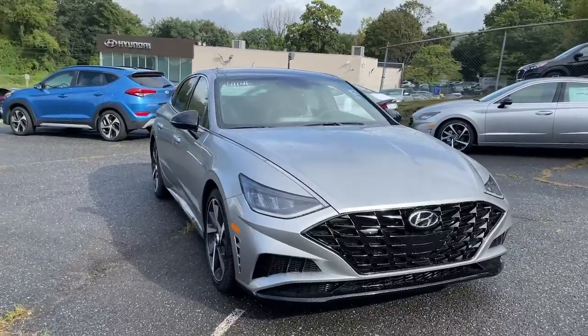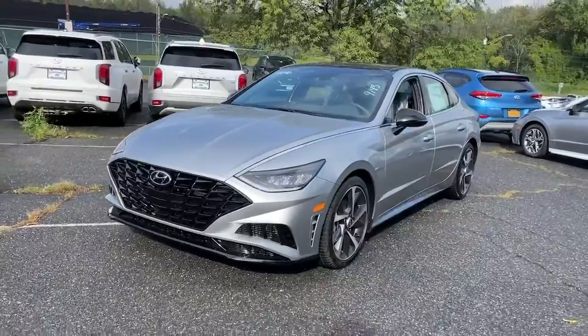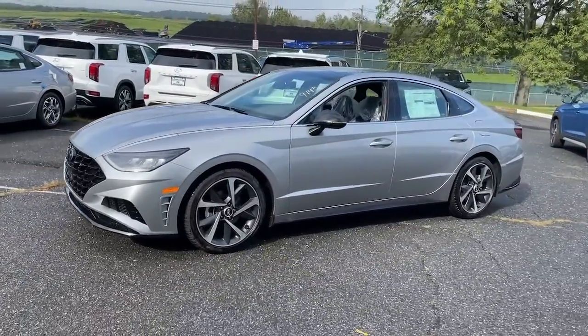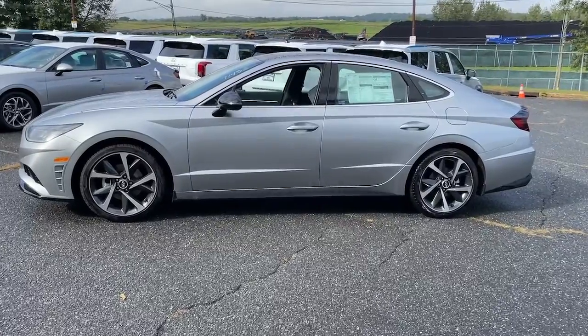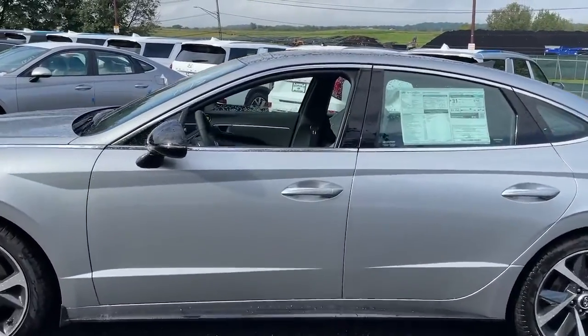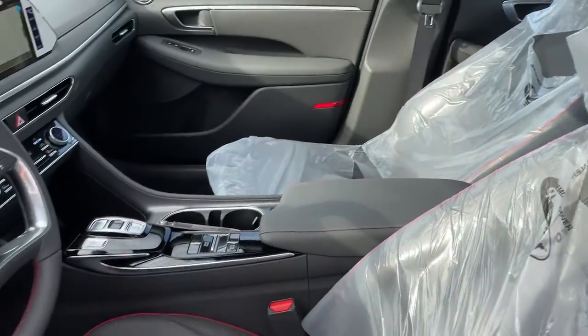Introducing the 2022 Hyundai Sonata. This well-built, stylish Sonata delivers the best in family sedan comfort. With a spacious, quiet cabin, ample cargo space, a suite of advanced safety features, and connected infotainment on board, you'll look forward to every drive.